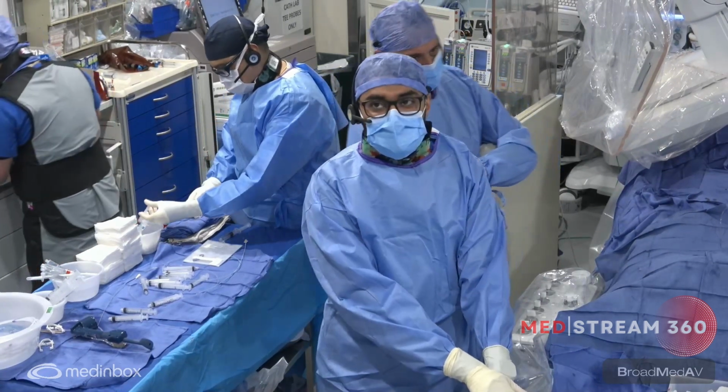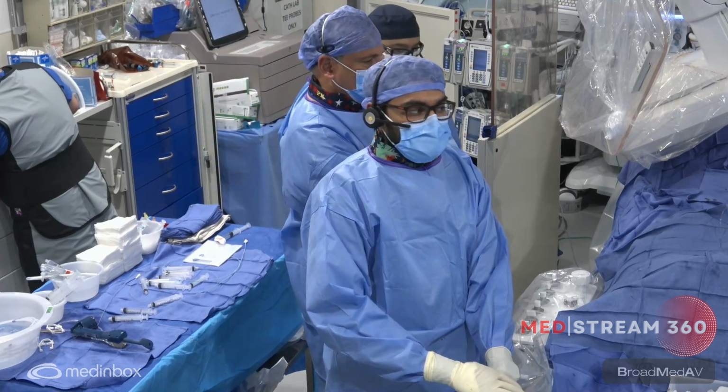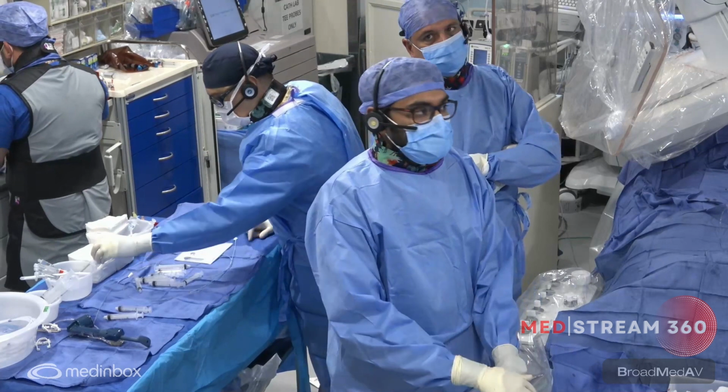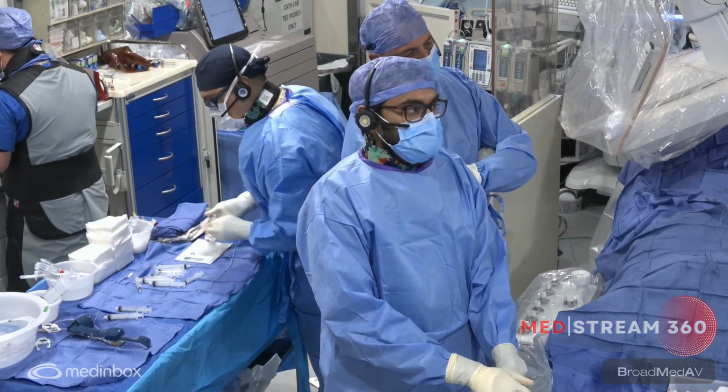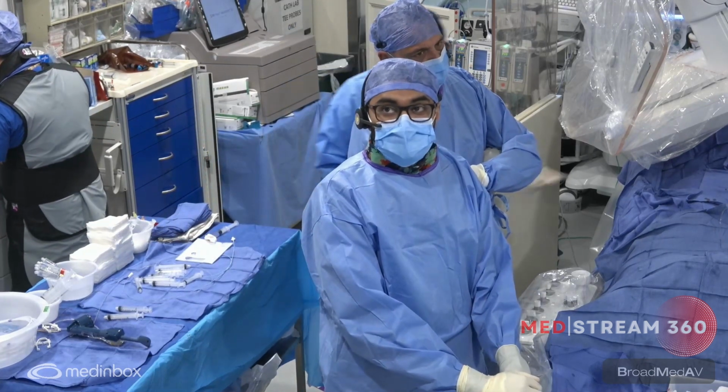On the right leg, she had an ABI of 0.5, and on the left leg, she had an ABI of 0.7. And then we followed that up with some arterial ultrasounds, which showed that she had bilateral SFA occlusions, the right being a little bit worse, heavily calcified, and a total occlusion.